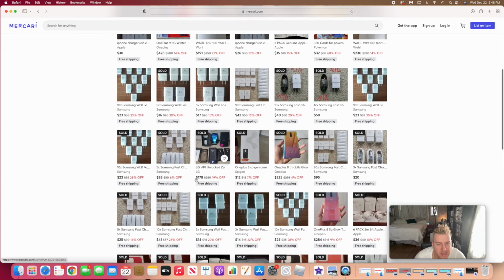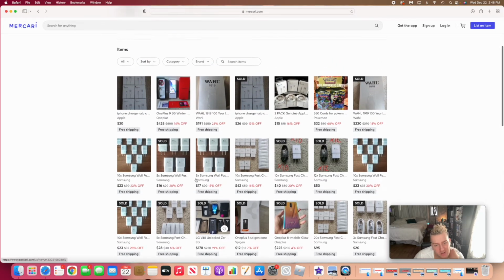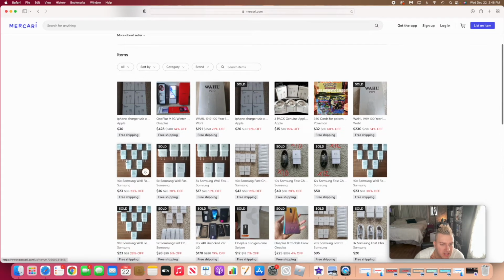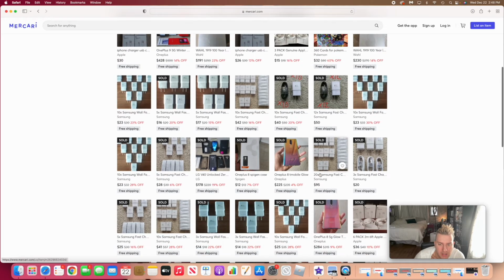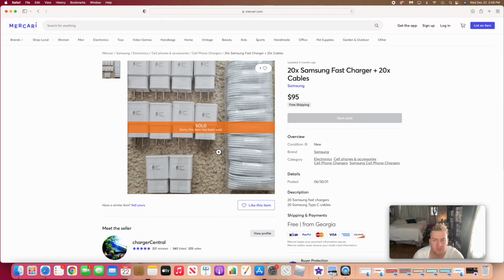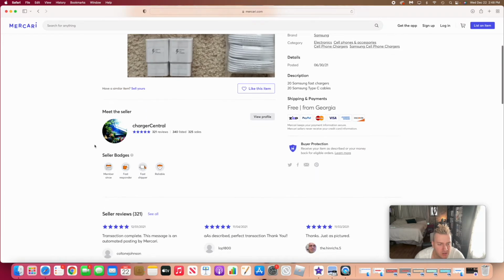This is why I say use automation, because as you can tell, this is the exact same photo, the exact same photo, the exact same photo. And look, how long ago did this sell? I don't even know, but it says 20 Samsung fast chargers plus 20 cables with the charging box, right?